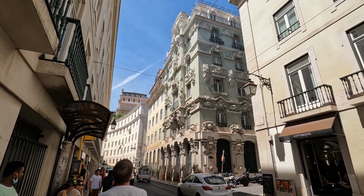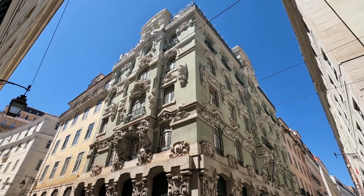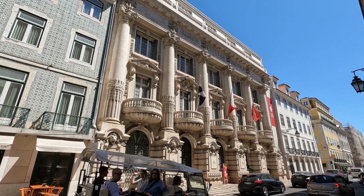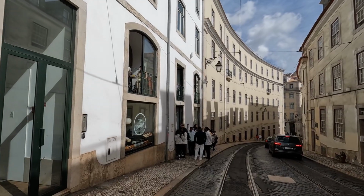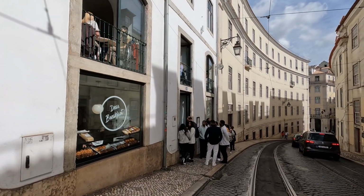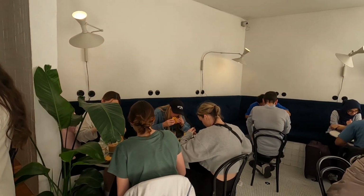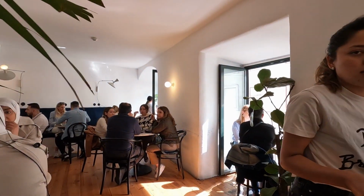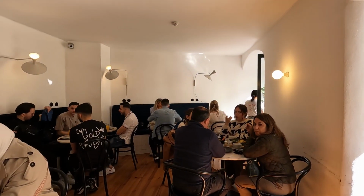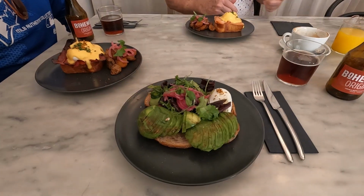But let's continue exploring and check out some of the gorgeous architecture, like this very ornate building here, and this impressive old bank building, with huge columns and rounded balconies. On our way over to another very tasty restaurant called Dear Breakfast Chiado. It's a popular spot to eat that's known for its fantastic breakfasts. Our friend was able to grab us a table upstairs in their 2nd floor dining room, amongst all of the greenery and plants.